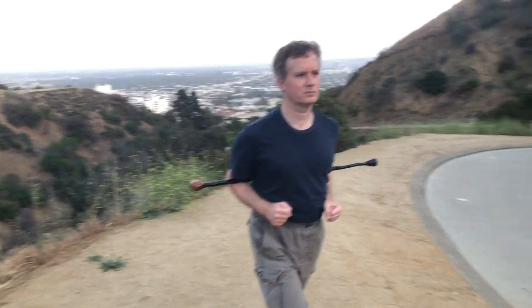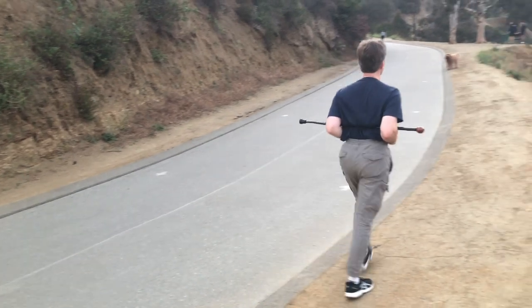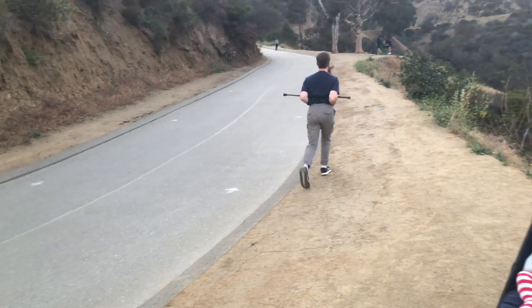Walking. From now on, I'll be doing these exercises every day.